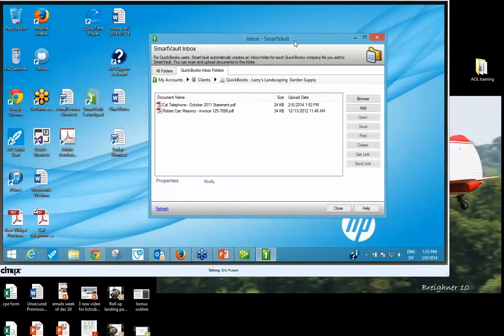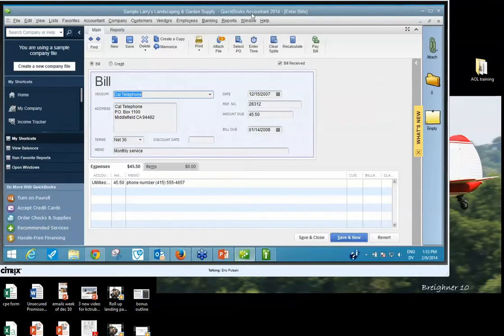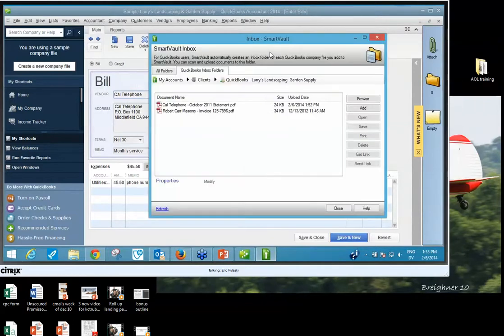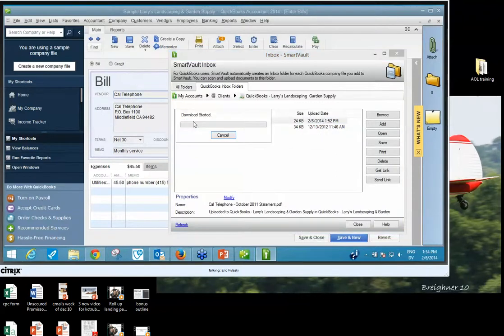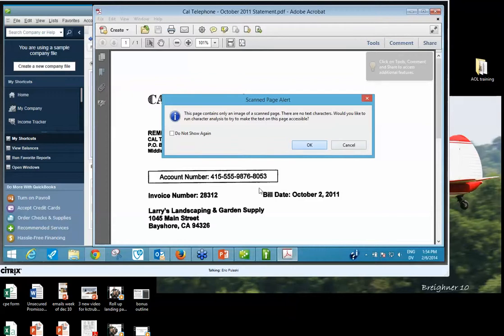Including QuickBooks Online, FreshBooks, Xero, and QuickBooks, which we'll take a look at today. So let's go into QuickBooks, and I'll imagine I'm an accountant, and I'll pull up this inbox for my client. I've got a client, Larry's Landscaping, and a couple of items that Larry has uploaded for me to work on. For example, I can click here and see we've got this Cal telephone bill.